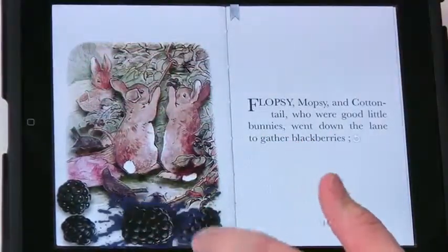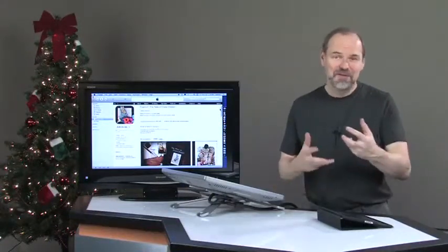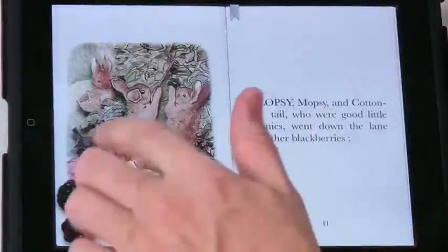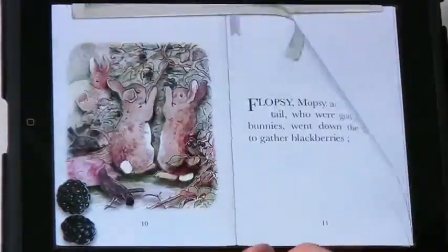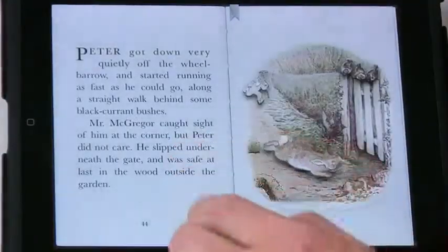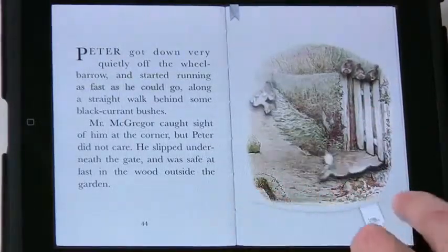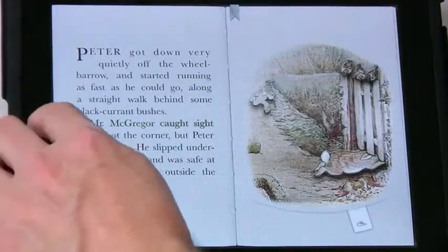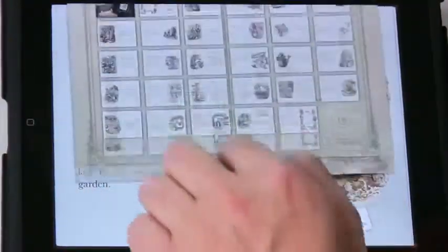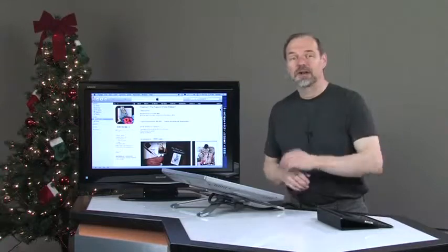So not only are they doing fun things, but they're also learning at the same time. So it's kind of a mix of the best of both worlds, the interactivity that you can do with these things, and you can pick up where you left off. Lots of possibilities here. Got down very quietly off the wheelbarrow and started running as fast as he could go along a straight walk behind some black currant bushes. Mr. McGregor caught sight of him at the corner, but Peter did not care. And click back to the main page. Underneath the gate. So you see the potential there for what can be done with some of these apps. I think it's a great little program.